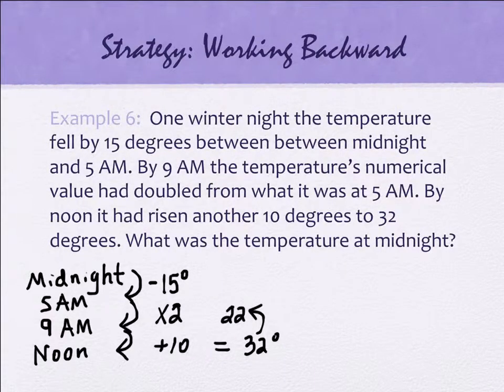You're right. Yeah, you subtracted 10 because what this actually says right here is that to go from 9 to noon, you have to add 10, right? So if you're going to go backwards, you're going to do the opposite, so you subtracted 10. All right, so what happens if you go from 9 a.m. back to 5 a.m.? Divide by 2. So what do we get? 11. Very good.